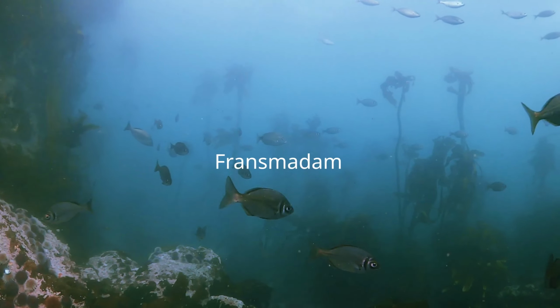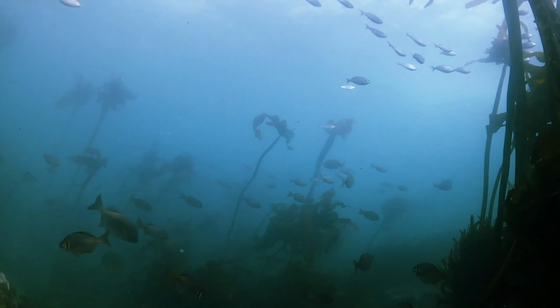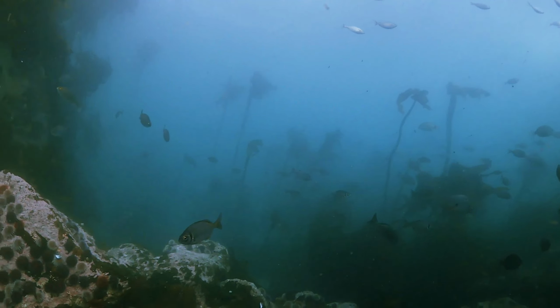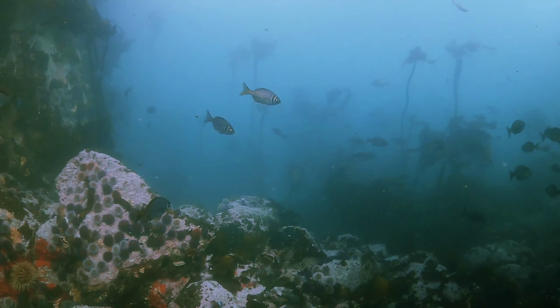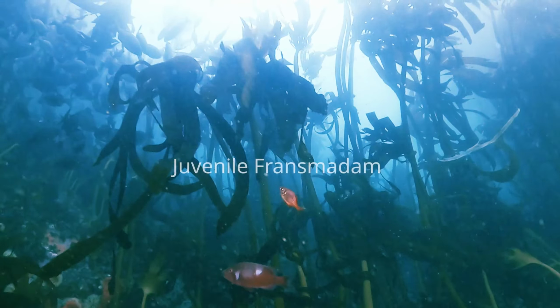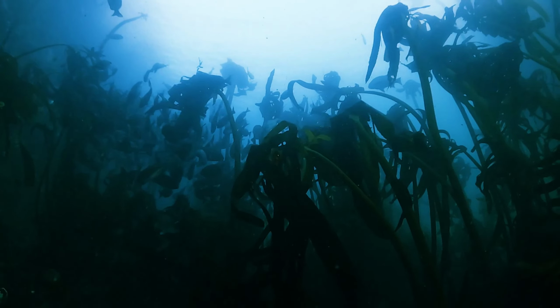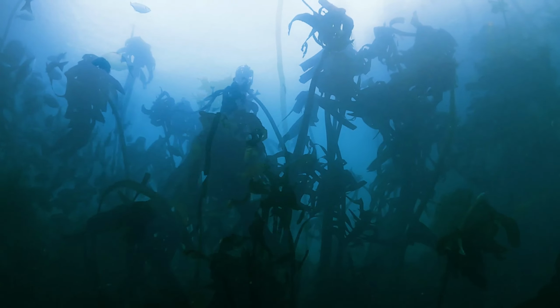Transmadam are often found in loose congregations close to Hottentot. They are easy to distinguish given their big eyes and brown markings. They are a bit less adventurous than Hottentot, but they do show some curiosity towards divers, especially if there are many fish around. Their juveniles are not commonly seen. They are similar to adults in shape, but with a much brighter reddish-brown color. They can be quite skittish.